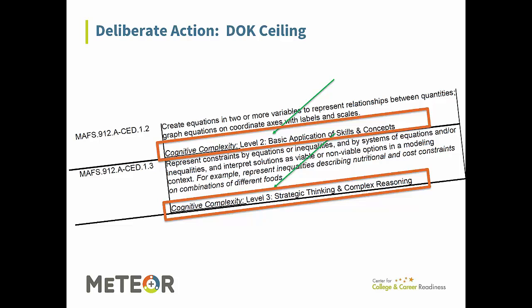The second standard states, represent constraints by equations or inequalities and by systems of equations and/or inequalities, and interpret solutions as viable or non-viable options in a modeling context. For example, represent inequalities describing nutritional and cost constraints on combinations of different foods. This standard has a cognitive complexity of 3, strategic thinking and complex reasoning. Again, at times you may need to provide scaffolding tasks up to that ceiling, and in this case it would be a DOK 3, for students to become proficient.